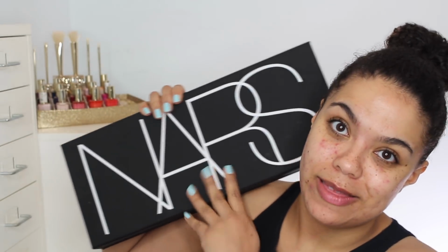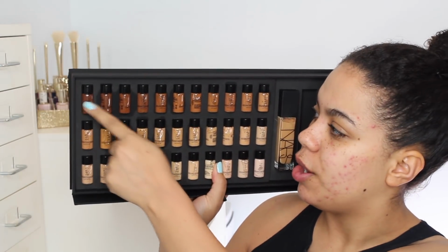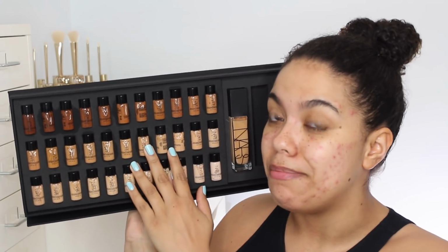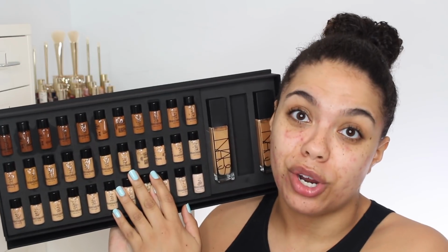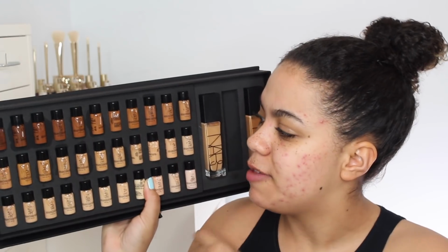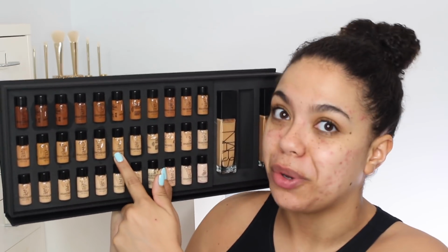As if you haven't already seen this PR box 100,000 times over, I'm going to show you just in case, to demonstrate the shades in this foundation. These are all the shades from deepest to most fair, and I end up somewhere in the dead middle. I'm wearing Syracuse, which is medium dark 0.1. It says medium dark with brown undertones, I think, but I literally come smack dab in the middle, which is incredible because I'm almost never smack dab in the middle of a foundation range.